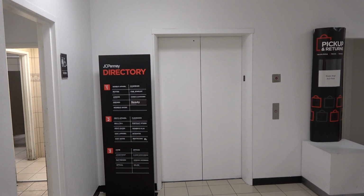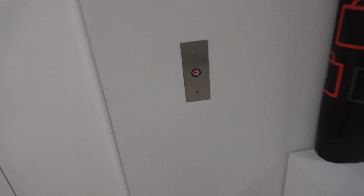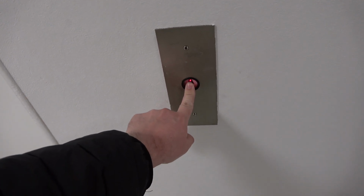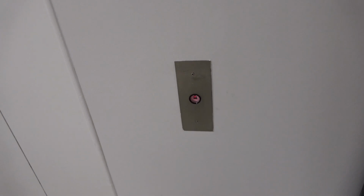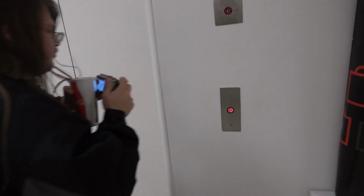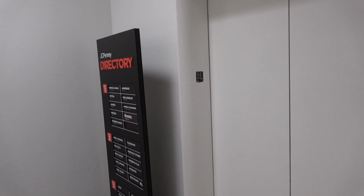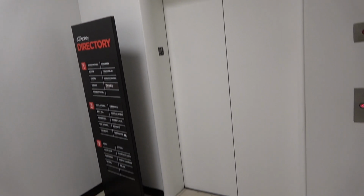Interesting. Alright, this is going to be the other elevator at JCPenney, Tacoma Mall. The button kind of shocked me a little bit. There we go. Mine seems a little finicky. Yeah. The door looks to me kind of like an old Otis door, to be honest.